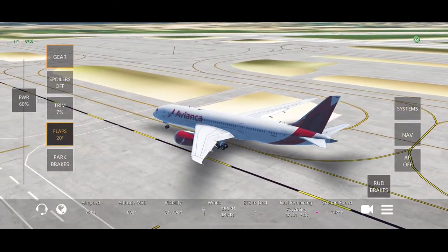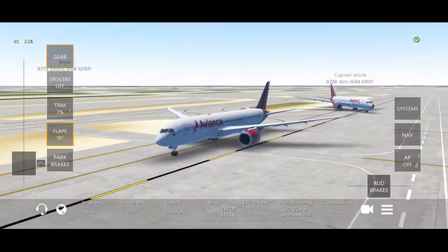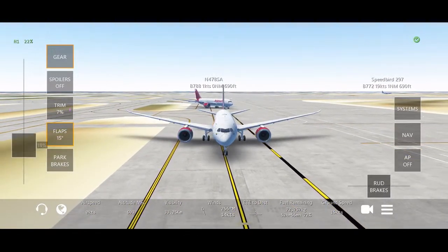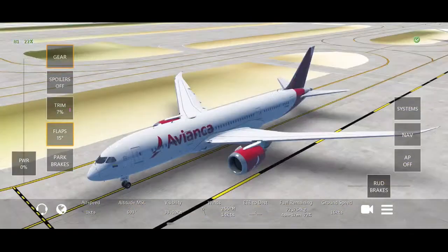Flaps 5 degrees, flaps 20 degrees, flaps 15 degrees.